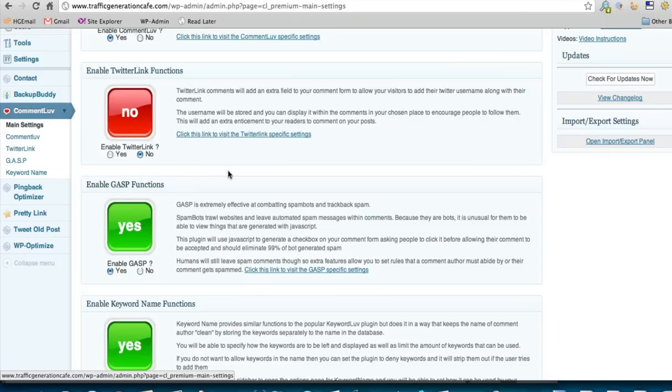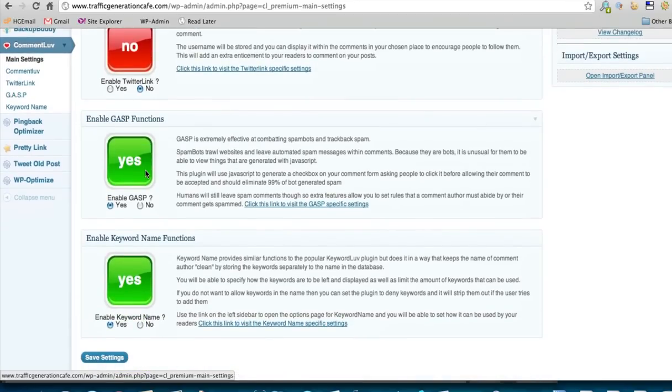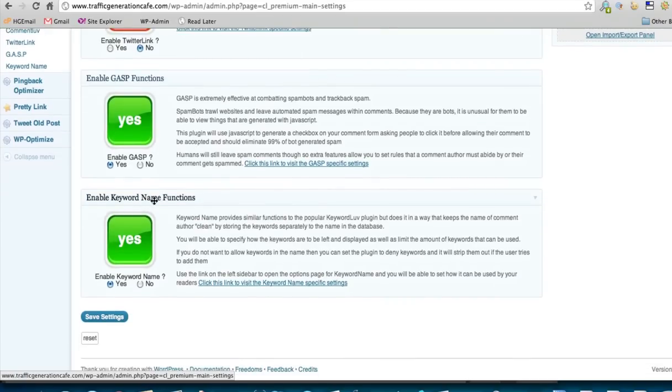Enable GASP functions. That's the spam controlling plugin that I just told you about. Definitely want to have that on. And enable keyword name functions. Keyword name is the same as KeywordLuv. It's a new function that's built into CommentLuv Premium, and it basically replaces KeywordLuv.